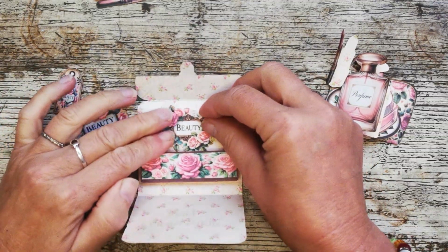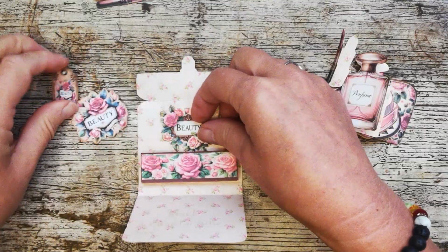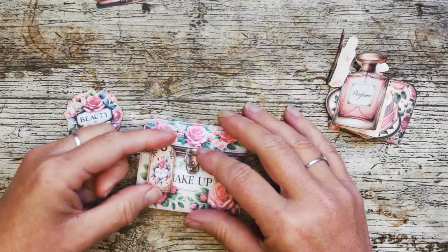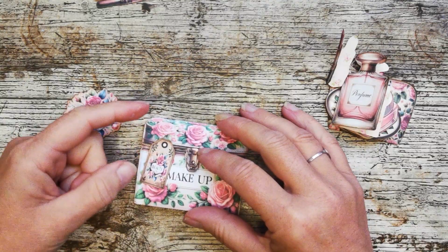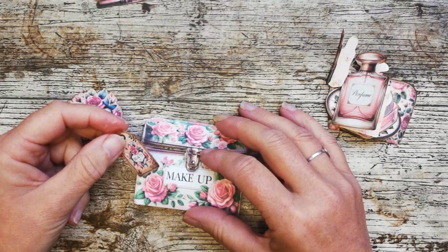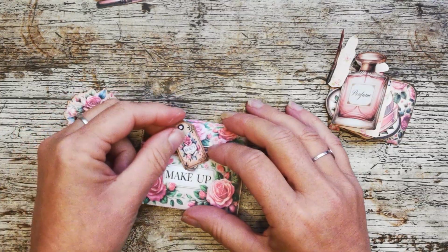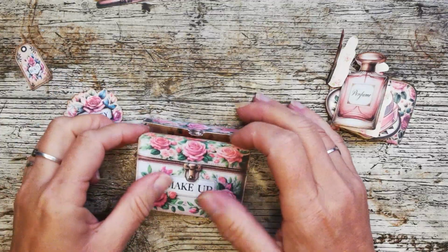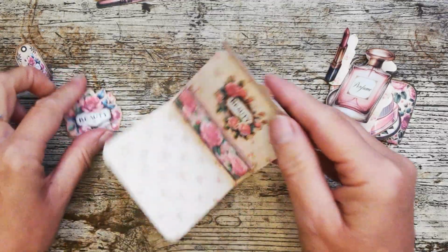Stick that one all the way. This little tag here was really just a page filler, but it's really pretty. If you want to make a little dangle on there, you can do that. What else could you do? You could make this slip bigger, actually, and you could stick this little tag in there as well. I might do that. That might be quite nice.